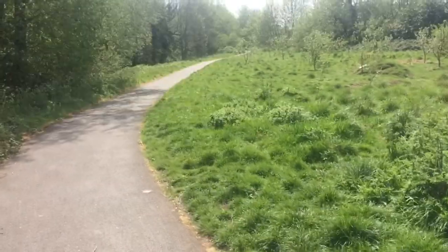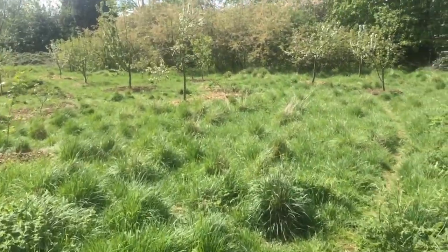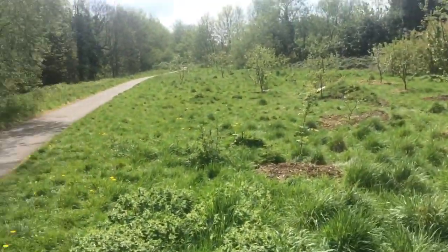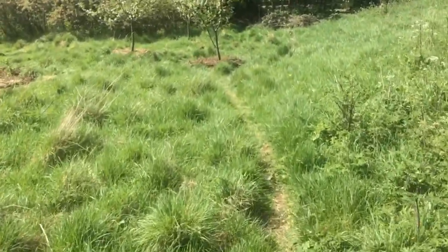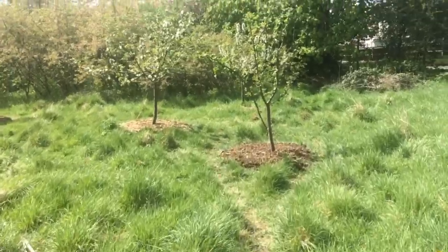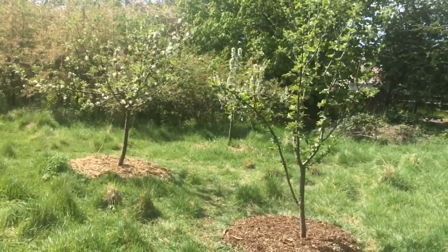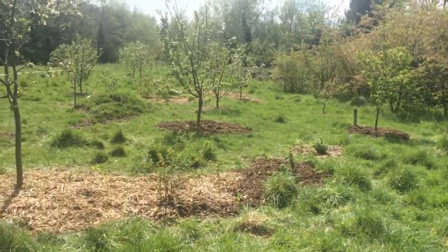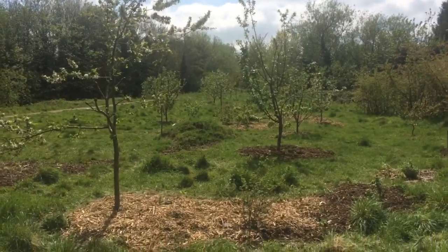I want to give you an update on the forest garden, because there's still a bit of blossom left on it. It's just alongside this path along the river, and if we go into it here at the start, you can see it's full of apple trees. So there's 1, 2, 3 ahead there.